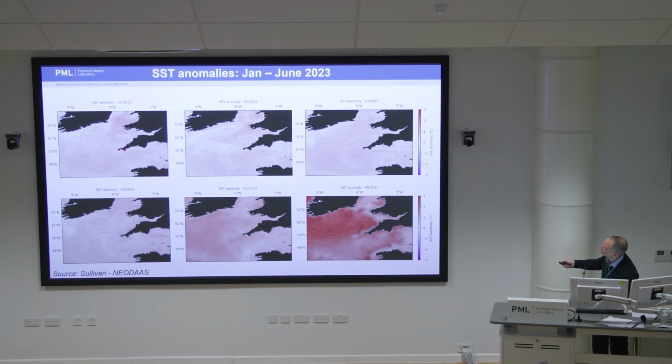So you can see that in the first 3 months of the year, we're probably about 0.2 to 0.3 degrees above average, but quite flat. We're not really seeing much in the way of temperature extremes until we really get through into, and this was where we had the BBC obviously knocking on our door about all the extreme or the marine heat waves that we were seeing around the coastline. So we were getting temperature anomalies 2 to 3 degrees above the mean in the region, and that's quite extraordinary actually.